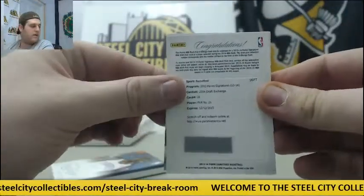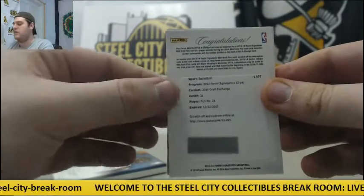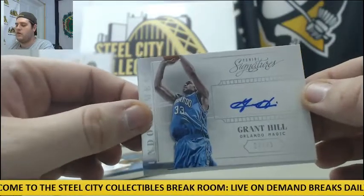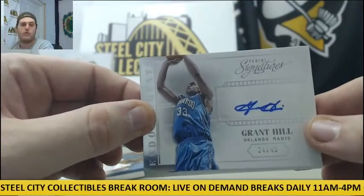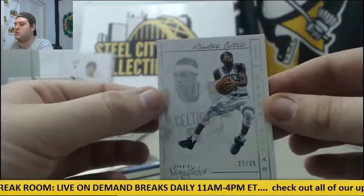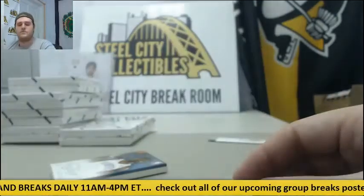Pick number 21 right here. That is Mitch McGarry for the Thunder from Michigan. For the Magic, 24 of 49 Grant Hill auto. Nice card right there. And for the Celtics, 23 of 25 Rajon Rondo. Nice hit for Orlando right there.